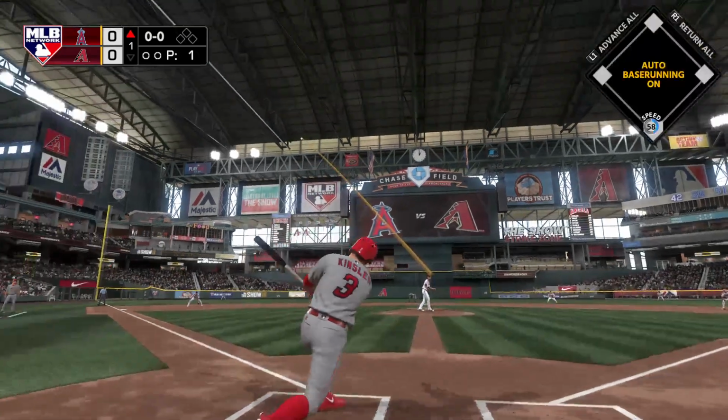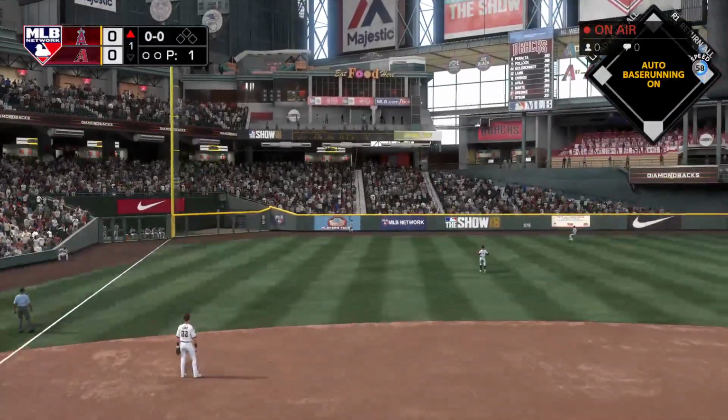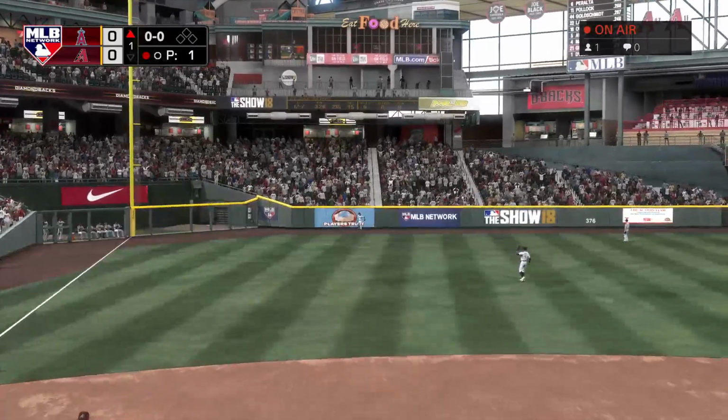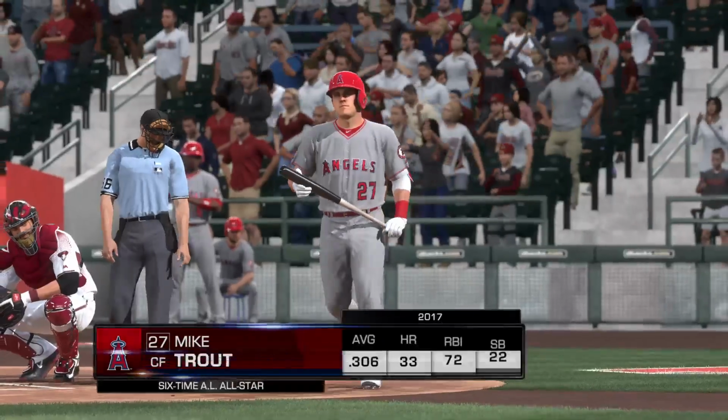Ian Kinsler. Swing, high drive, left field and deep. Ranging back is Dyson. On the warning track, he makes the catch. And with that, let's take a look at the Angels starting lineup.